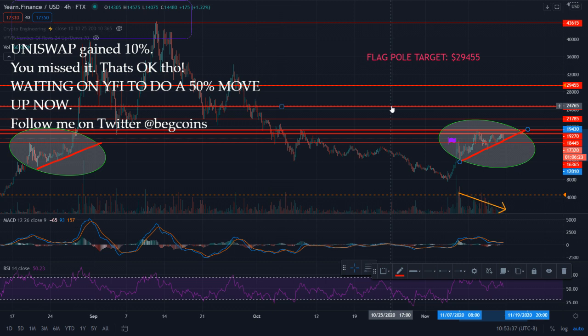If Bitcoin's tanking, if we're going back to 14.4, I could see Yearn Finance touching maybe even a little lower than that before it comes back up. Hopefully not too low. Hopefully we don't go to 13,000, and that'll invalidate this ascending triangle. But we'll see what Bitcoin wants to do.